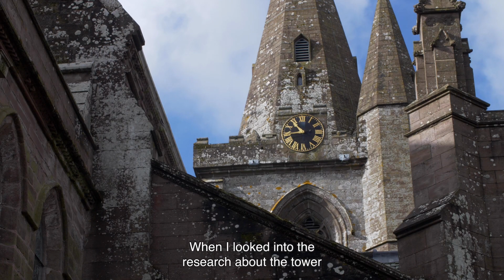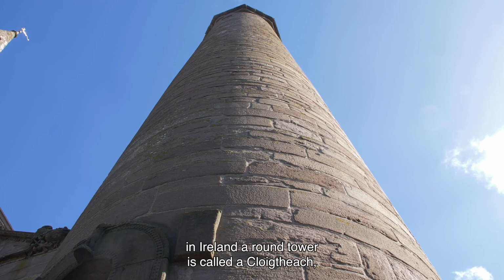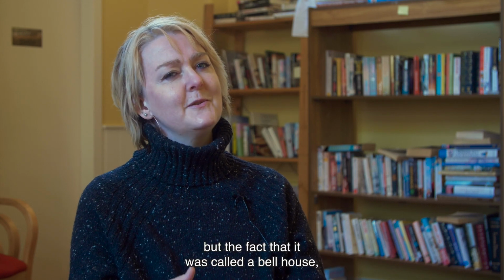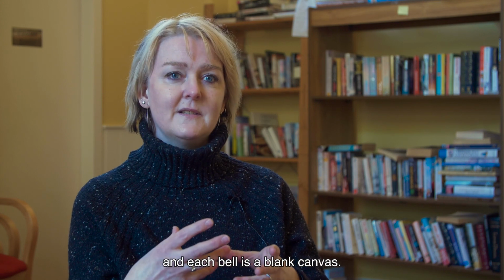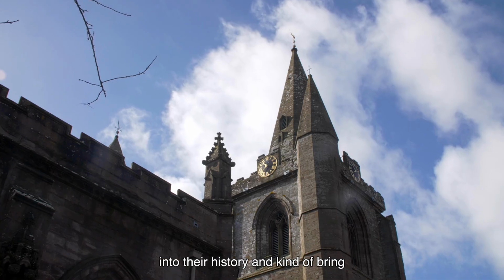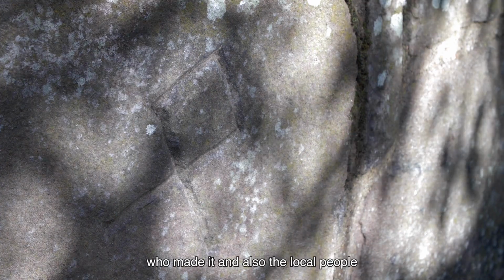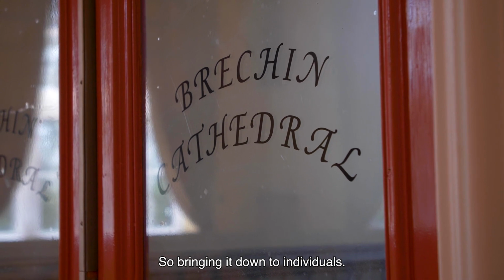When I looked into the research about the tower and the fact that it was Irish, in Ireland a round tower is called a cloigtheach, which literally means a bell house. Not all round towers used bells, but the fact that it was called a bell house, we've been making ceramic bells. Each bell is a blank canvas, so every maker is being asked to dredge into their history and bring out stories for us to hear, because a round tower is a beautiful construction, but I'm thinking more about the people who made it and also the local people who would have engaged with it. So bringing it down to individuals.